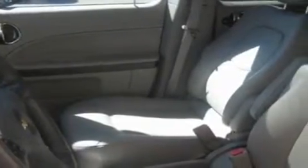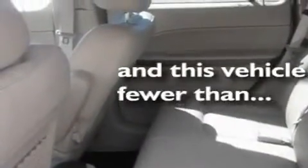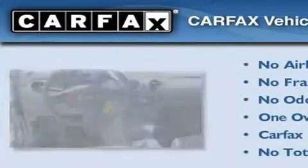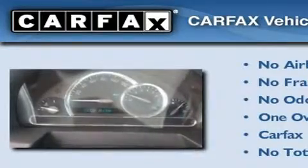Its top features include heated seats, cruise control, steering wheel mounted controls, a CD player, a leather-wrapped steering wheel, alloy wheels, OnStar, and this vehicle has fewer than 20,000 miles on the odometer. This Chevrolet has had only one owner, and it qualifies for the Carfax buyback guarantee.